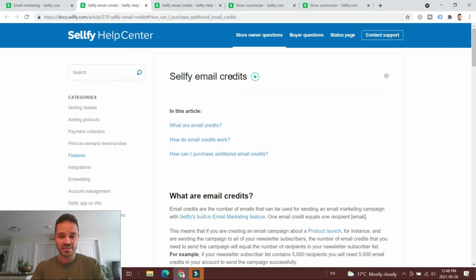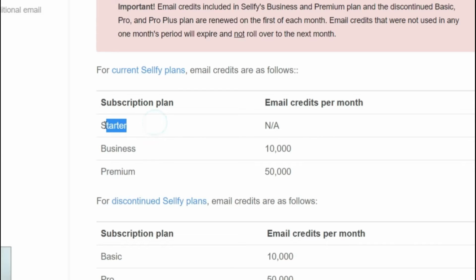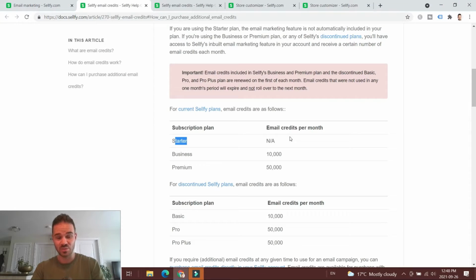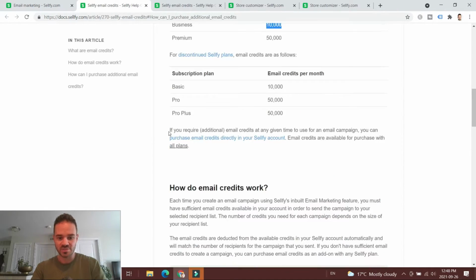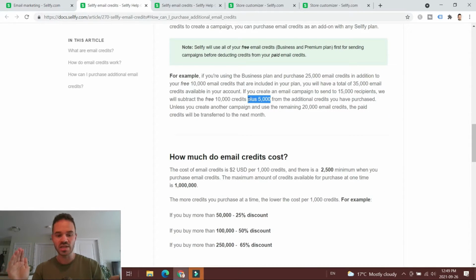So Sellfy actually has a guide on everything you need to know about email credits. And essentially, when you're with that starter plan, you don't get any free email credits per month, which is, again, unfortunate. I think it'd be cool if they threw in like 1,000, but the business plan gets 10,000 email credits per month. And every time you create an email campaign and you send it out to people with Sellfy, you need to use these credits. It's 1 credit to 1 email recipient.